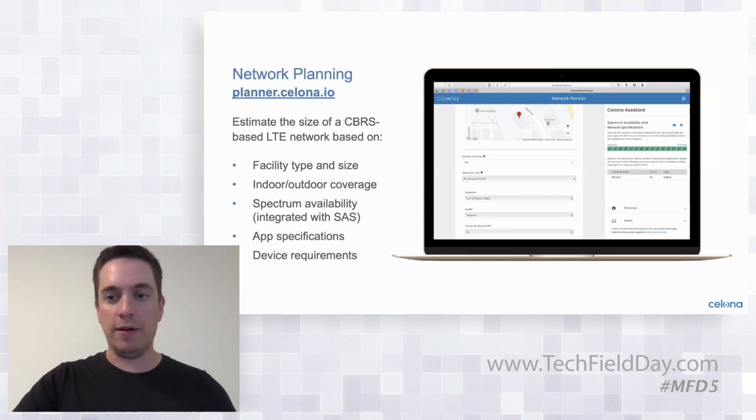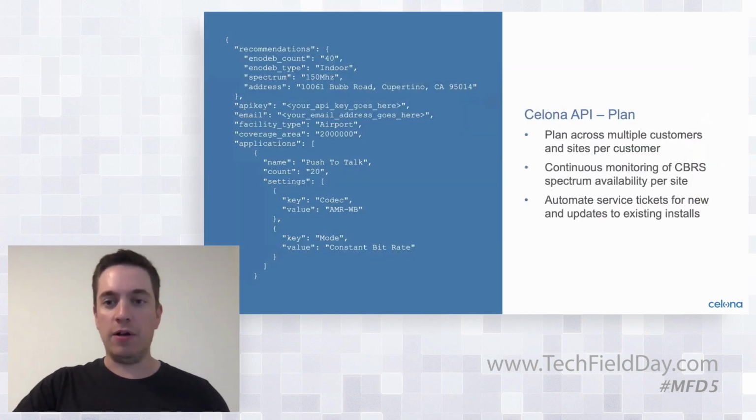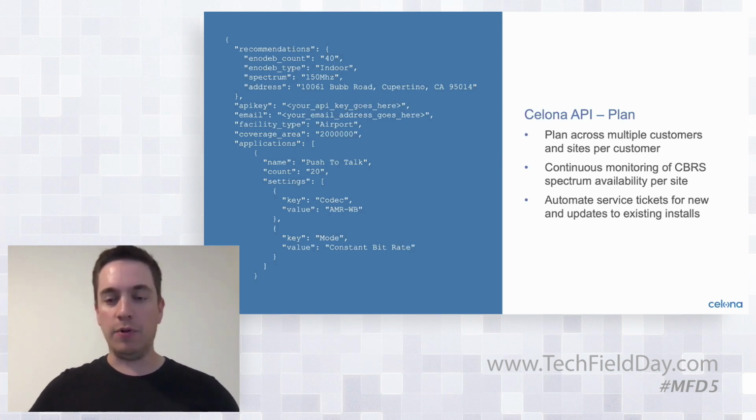It has back-end regression modeling to understand how those environments typically perform from an RF link perspective. And we'll give you spectrum availability as well for that location from a CBRS and spectrum access system database query. And you can put in very specific app and device requirements as well for capacity reasons. The Celona Network Planner is also driven by an API. That's one thing we're going to stress throughout the rest of this conversation: we're an API-first driven solution. So if you have multiple sites that you need to plan for, you can do that very efficiently by leveraging the API on the network planner to very quickly plan and estimate the number of access points required across a large number of sites.